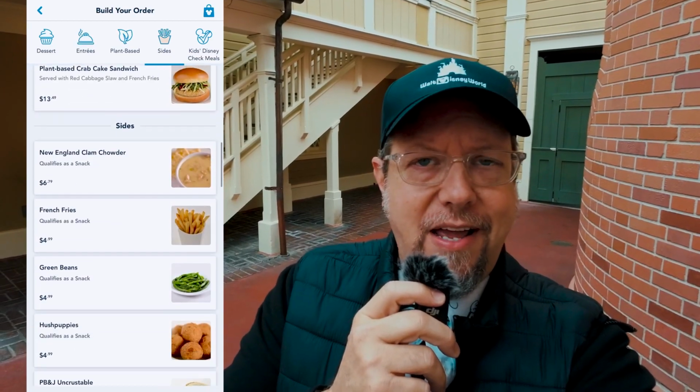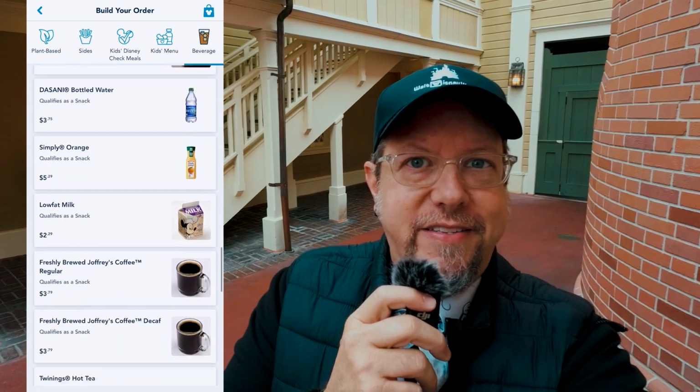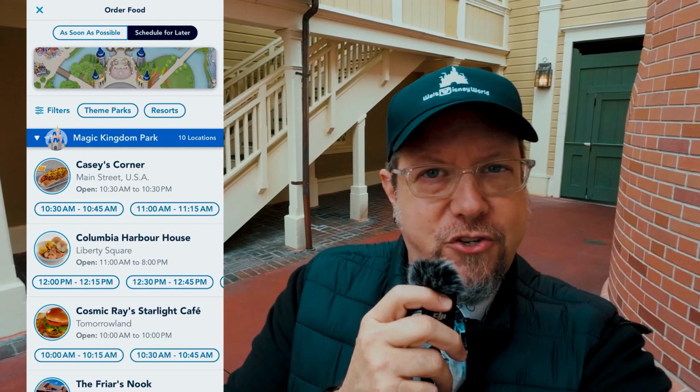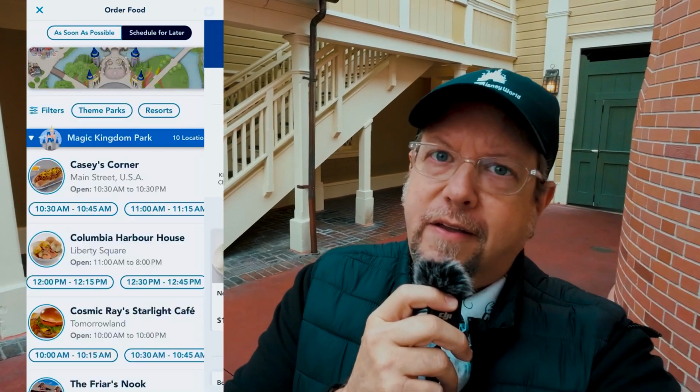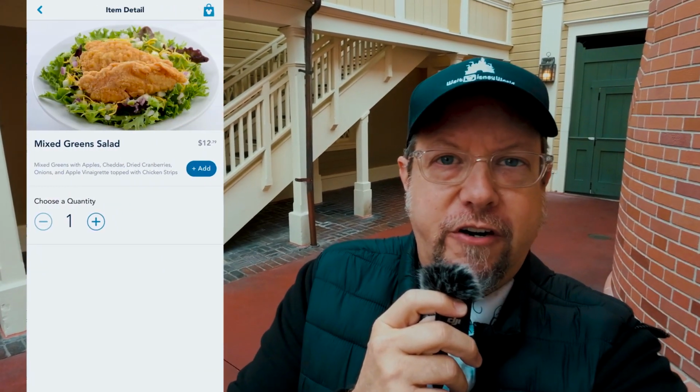I bypassed the line, walked right up and grabbed my food and sat down at a table to eat. It was that quick. I'm still shocked at how many people just don't use mobile order. So that's your tip for today. Go into the app, find the restaurant, place your order, go pick it up, and then you just sit down and have your lunch or dinner, what have you. That's my tip for today.